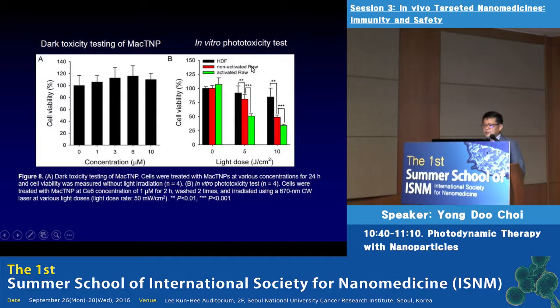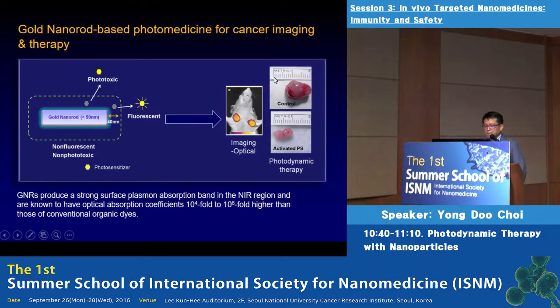Also, the activated macrophages were selectively killed in this system in the presence of light irradiation, compared with non-activated macrophage cells or human dermal fibroblast cells. And also, this activatable system could be prepared by combining plasmonic nanomaterials and photosensitizer. For example, gold nanorod has a strong surface plasmon absorption band in the near-infrared region and has an absorption coefficient 10 to the power of 4 to 10 to the power of 6 fold higher than conventional organic dyes. So it can be used as an ultra-efficient energy quencher for the photosensitizer.